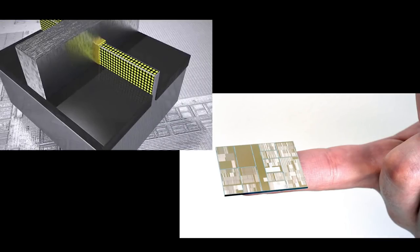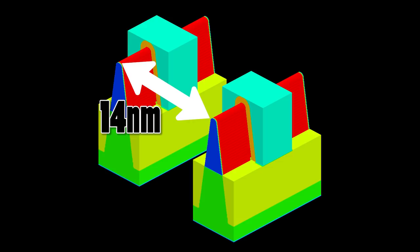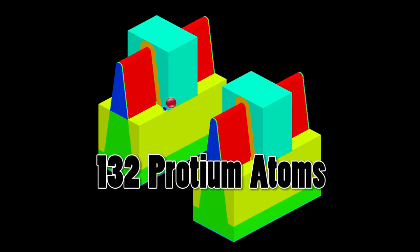But let's go bigger. What about the size of a modern Intel CPU transistor, which I explain in more detail right here? Well, even at this size, the distance between individual fins is actually not large at all. Using Skylake 14 nanometer architecture as a reference, the distance between two fins is roughly 14 nanometers, meaning that we could fit 132 protium atoms and some change across this distance.